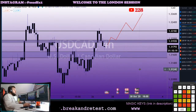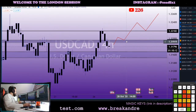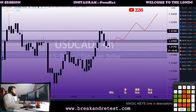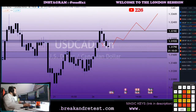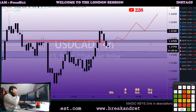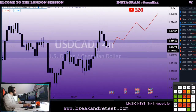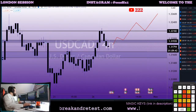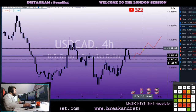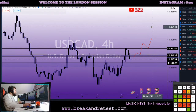Can you show us the trade you took yesterday in USD CAD? What trade? Yeah, I took it on the copy trader. This was the trade that I took on the cTrader copy trader account. I took the retest of this zone. So we will wait and see. There's still time.